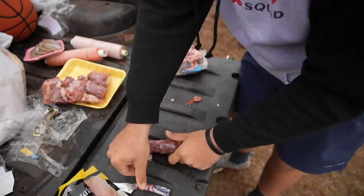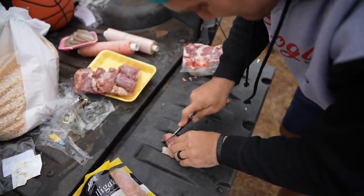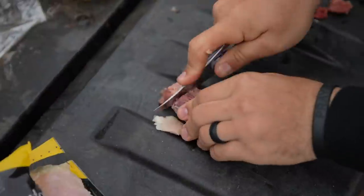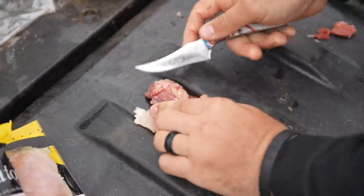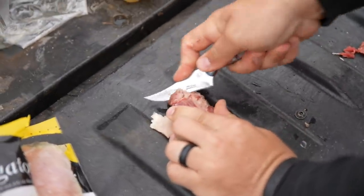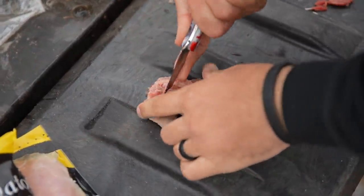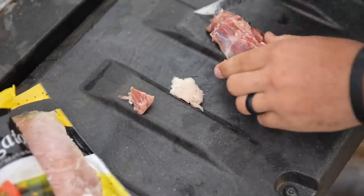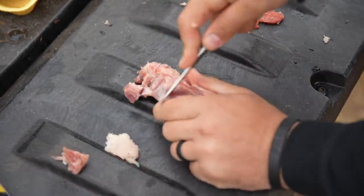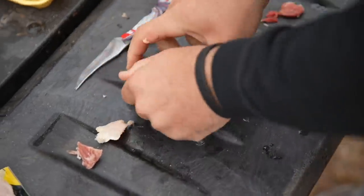Oh my gosh, dude. I thought there would be more fat on here. Dude, I feel like that's solid bone. Cut right at my hand real quick. Okay, there's a tiny piece. I think that'll be plenty for a hook.